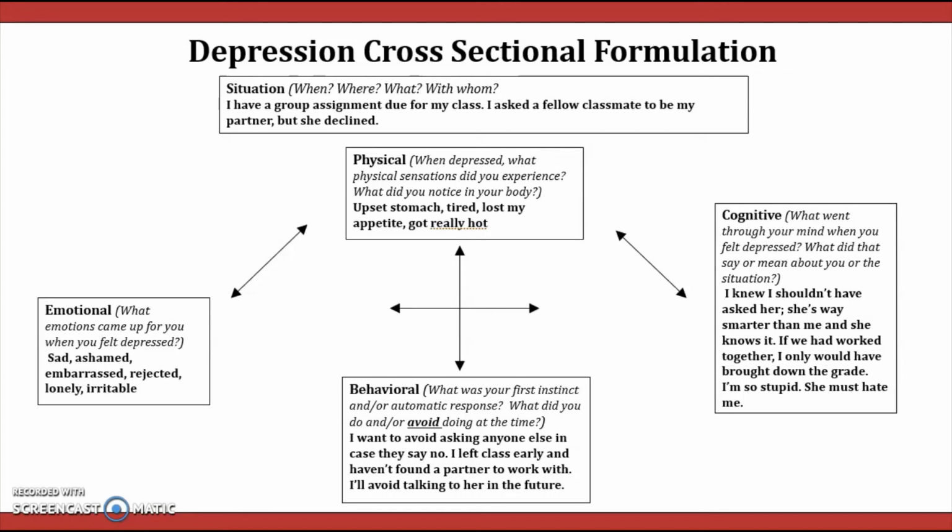So in the behavioral box, we ask ourselves, what was your first instinct and or response? What did you do or avoid doing? So I want to avoid asking anyone else in the class in case they say no. I left class early and I haven't found a partner to work with. I'll avoid working with her or talking to her in the future.